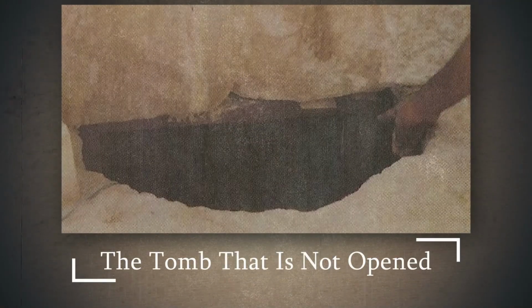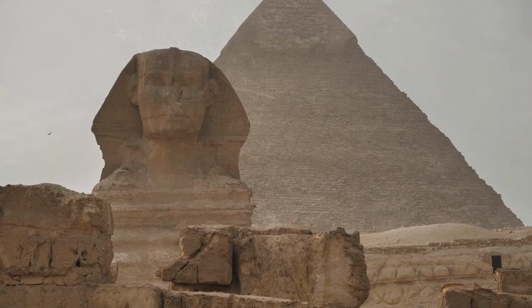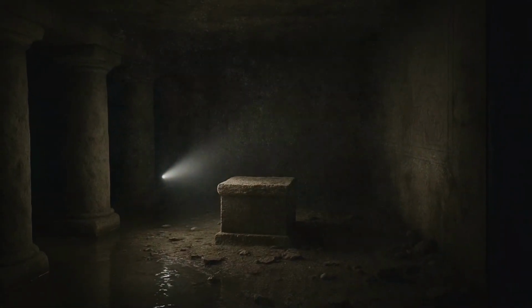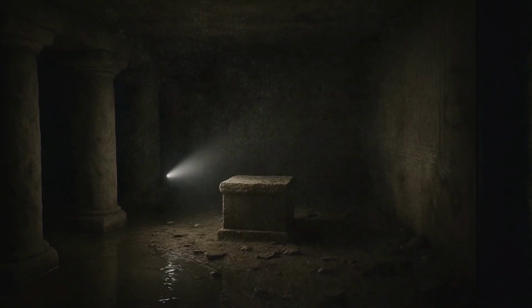The tomb that is not opened. Everyone knows about the Sphinx, but almost no one knows that there is probably a cavity underneath it, closed and even partially concreted.